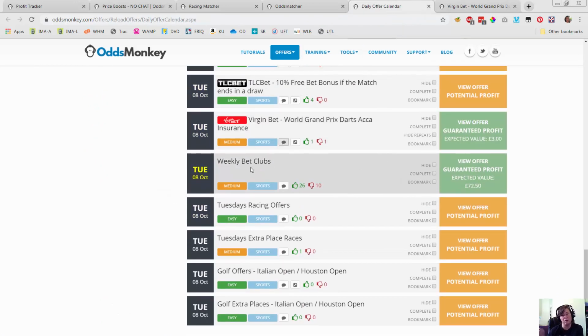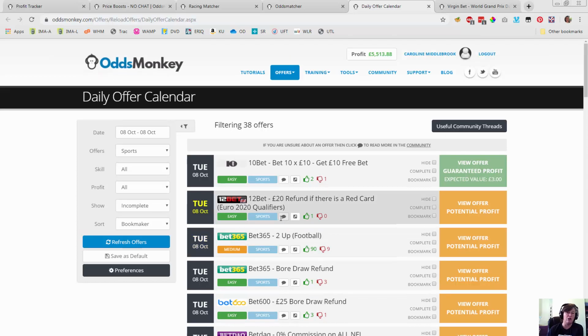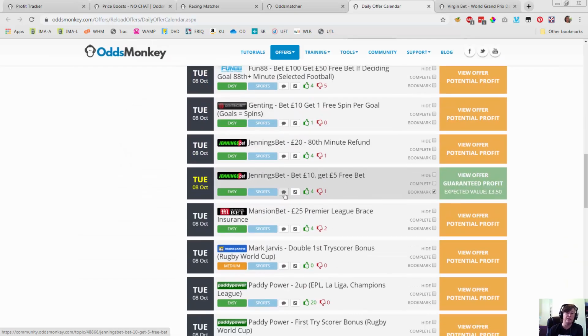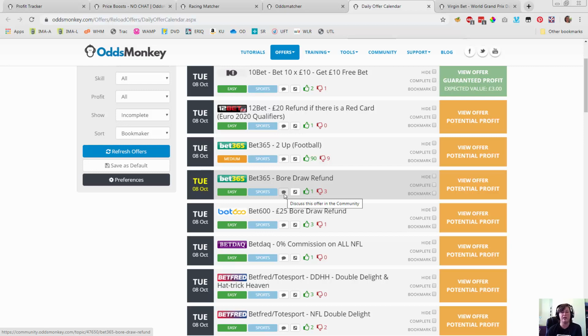Now the weekly bet clubs I'll talk about separately. The racing offers, I use the racing matches for that, and that's it. So very often, even though there's a lot of stuff in here, most of it I tend to ignore, or I handle in a different way, and so it really doesn't take long to scan through these.